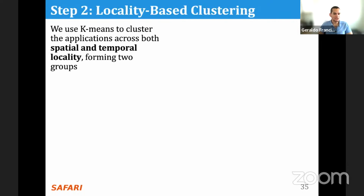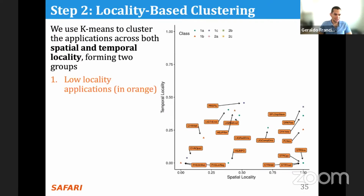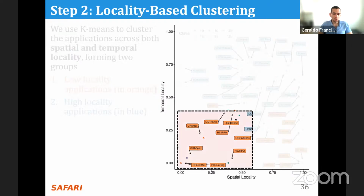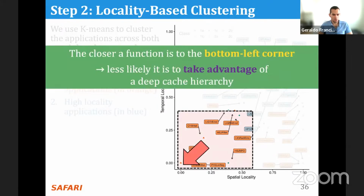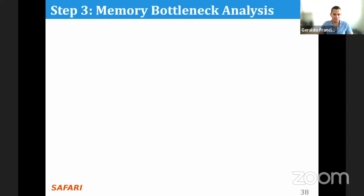So we collect spatial and temporal locality metrics from the selected 44 application functions and perform a locality-based clustering. We use the k-means clustering algorithm to create two groups of applications: applications with low locality here in orange and applications with high locality here in blue. The closer a benchmark is to the bottom left corner of the plot, in other words, the lower the temporal and spatial locality it displays, the less likely it is to take advantage of a deep cache hierarchy and prefetchers. With this clustering in mind, we conduct a bottleneck analysis in step 3.